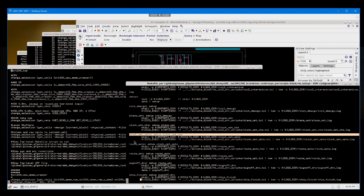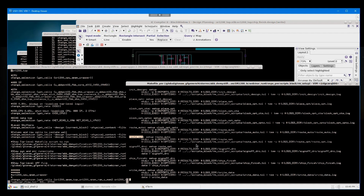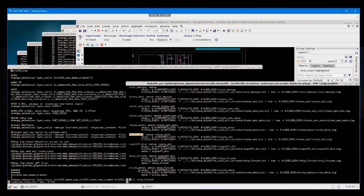And then after that, we go through the route and route optimization steps. You have route auto, which does the detail routing, global route, track assignment, and detail routing, and some incremental routing. And then you have the route opt step, which basically does the optimization for timing once the detail routes are in place. For this particular test case, we ran this all the way to write data, where we're able to generate the data that is needed for StarRC, as well as ICV, and data that's needed for formal verification.